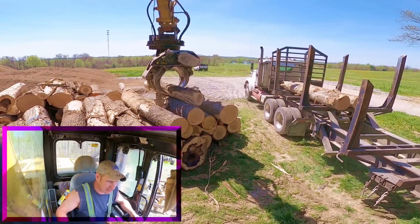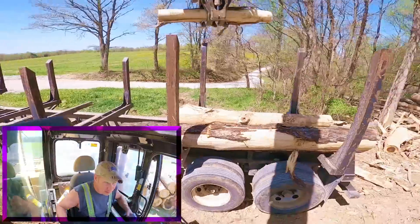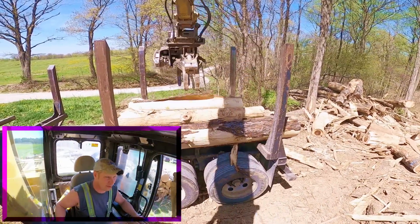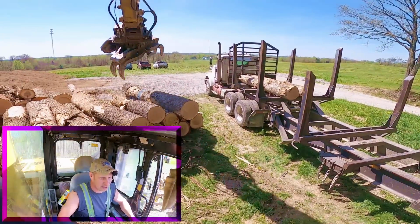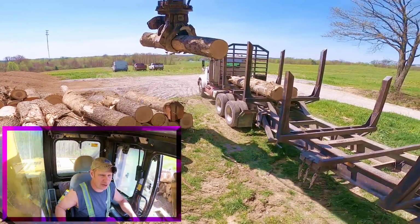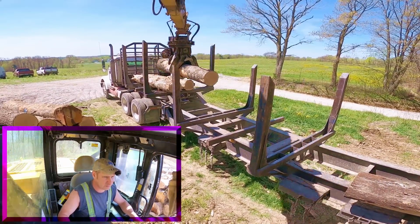Now, I usually like to pre-sort our logs. When I'm loading, I'm pre-sorting. With that loader, you get a hold of them like this, you get the opportunity to sort them once. If you pay diesel fuel and stuff like that to sort them back at the mill, you're just wasting money. So we're gonna do oak, white oak and red oak in the front bunk. It looks like it's going to be heavy to red oak.